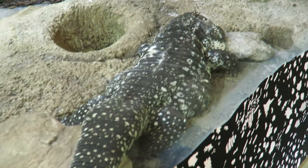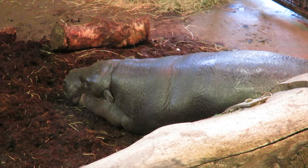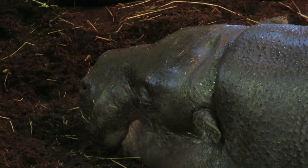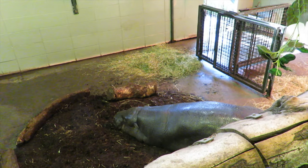Black and white tagging. Pygmy hippo! He's asleep! Look at that face. Oh my goodness. So cute. No wonder he's not out yet. He's like, I'm still asleep.